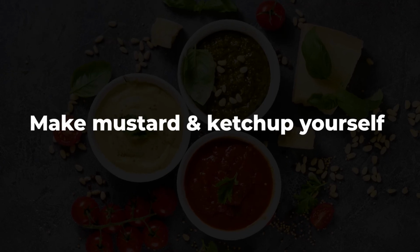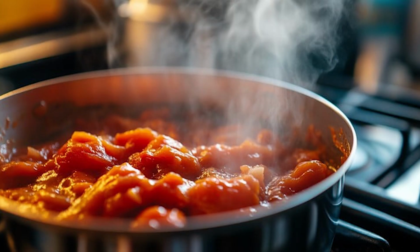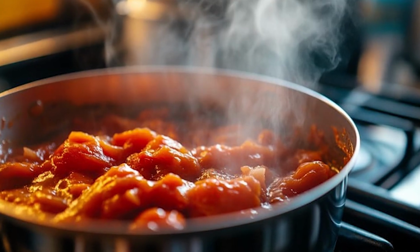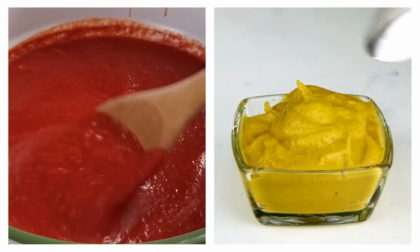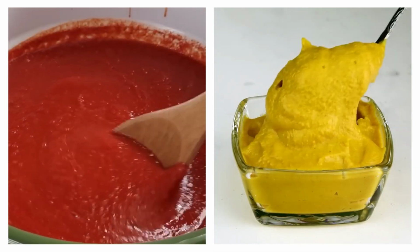Make mustard and ketchup yourself. On the stove simmered tomatoes with spices, next to it fresh stirred mustard pulled through. The scent filled the kitchen, sweet and sharp at the same time. Grandma knew how to make both so that every bread and every sausage became a small feast in the mouth.